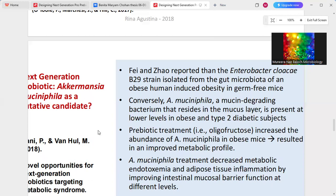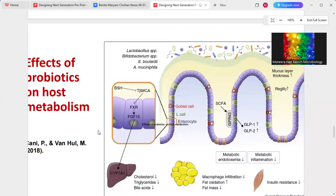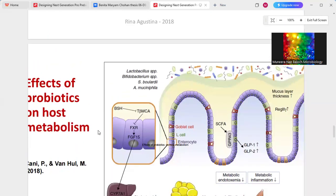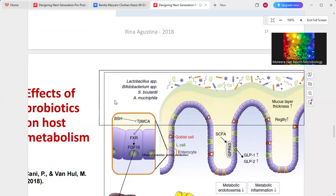Even when we increase the number of muciniphila, it can decrease metabolic endotoxemia and also inflammation in the adipose tissues. So they are also improving the gut barrier function, right? Next, again, if we see the benefit of these next generation probiotics, let me just enlarge a little bit.